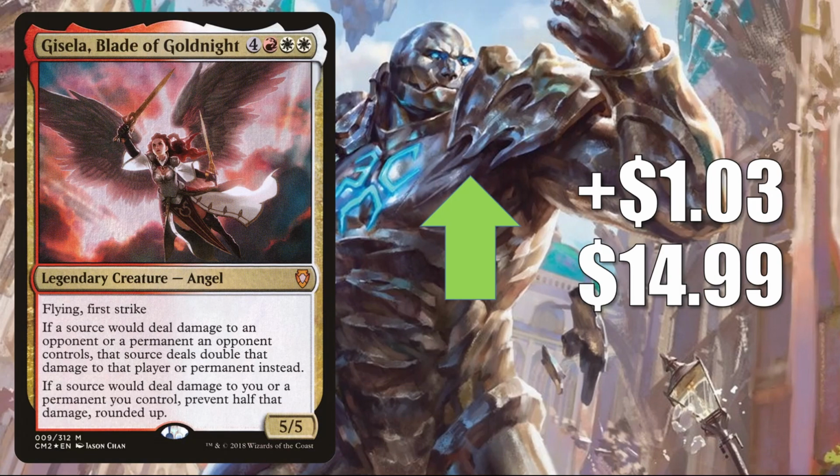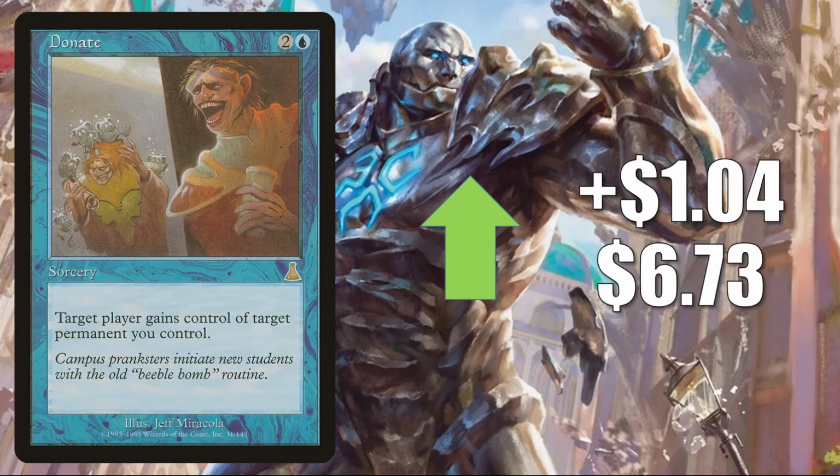Gisela, Blade of Goldnight. This is the one from Commander Anthology Volume 2, and this particular copy is only found in foil. It goes up $1.03 to $14.99. This is found in the recently reprinted Kalia of the Vast builds and more.